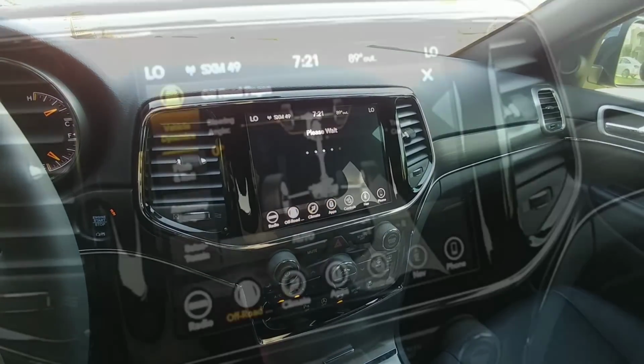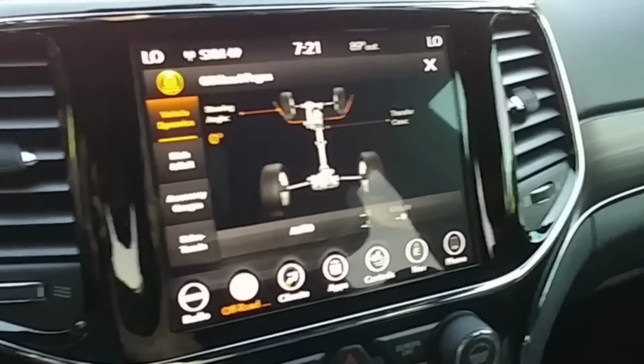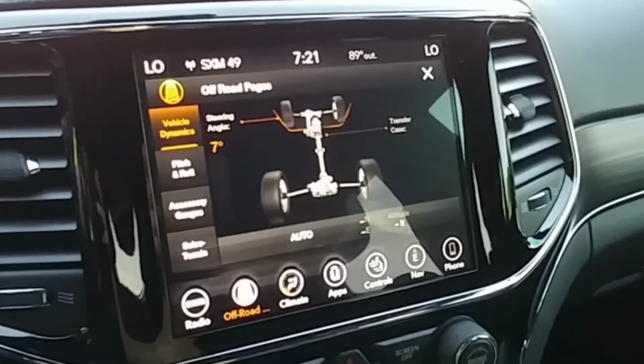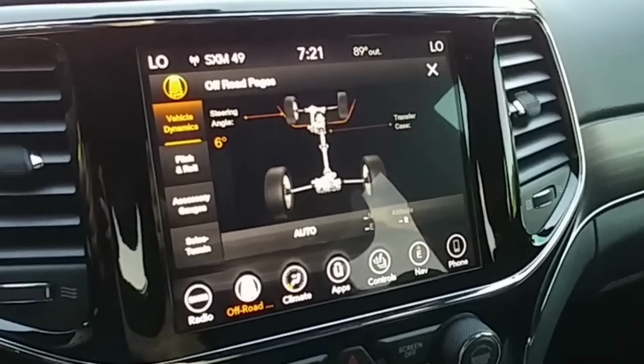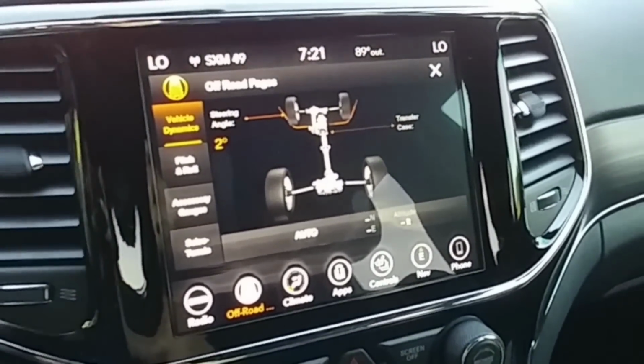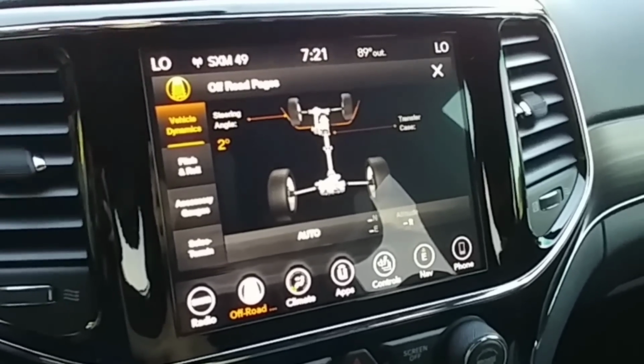By clicking on off-road, it's going to pull up a screen that is specifically designed to give you information when you're going to be off-roading, such as the vehicle dynamics. If I turn my steering wheel, you'll see how the steering wheel angle changes. It also lets you know what's taking place with the transfer case as well, and if you're engaged in 4 high or 4 low, as well as what terrain setting you're in.